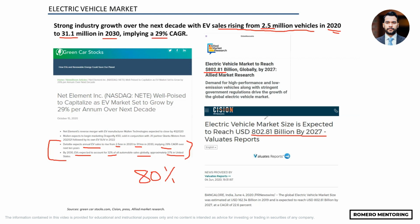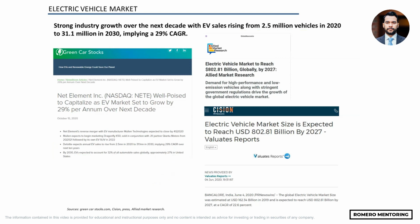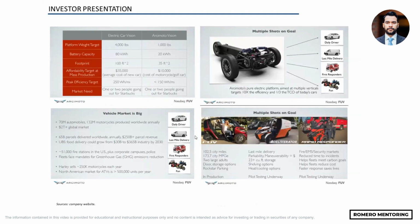Well, now you know: Arcimoto, with a three-wheel recreational utility vehicle. It has multiple functions. It's not just recreational. You saw the delivery and you saw the first responder use of it. So it's important to understand the bigger picture and the market that you're in. You can simply find this information by doing a simple Google search.